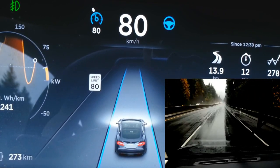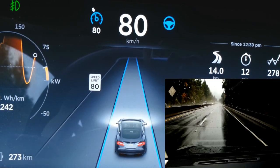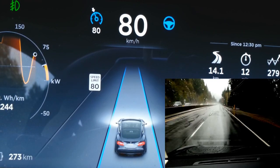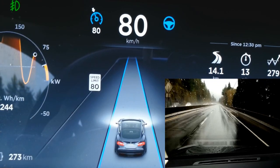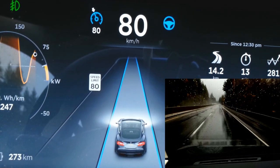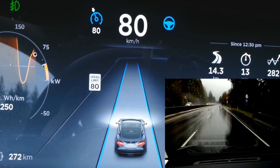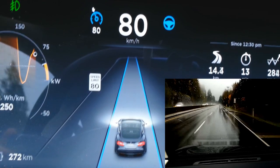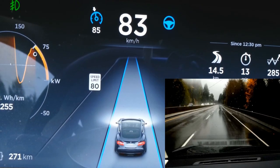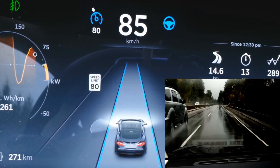Okay, so the speed limit's 80, and I'm going 80. I have the cruise set at 80. For people that aren't familiar with this, I'm sure it's pretty obvious anyway, but just to the left of the indicated speed, there's a smaller dial, and under that it says 80. Here, I'll just put it up to 85. And now I'll put it back down to 80.